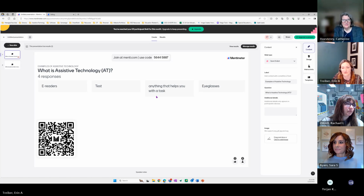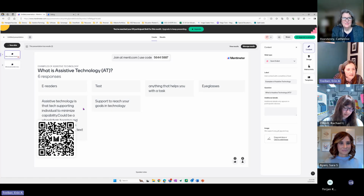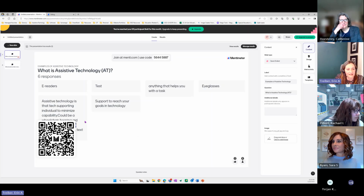Okay. Well, thank you for those who logged in. See if I can move this QR code. I can't read it. Assistive technology is that tech supporting individual to minimize capability. Could be a wheelchair, hearing aid, and then I can't read the rest of it because I don't know why this QR code is blocking me, but support to reach your goals in technology.